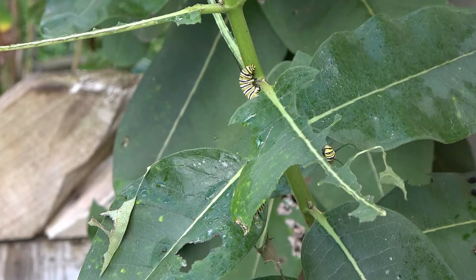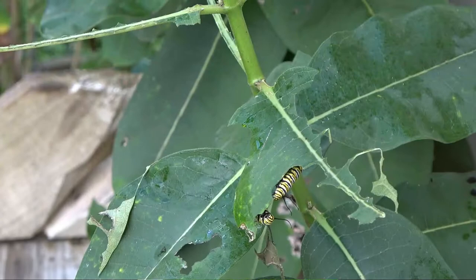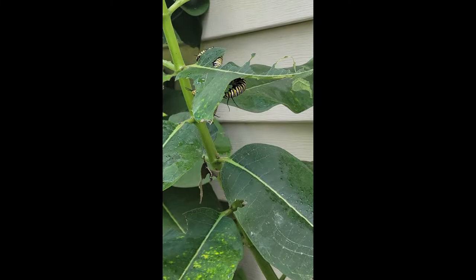I've been observing these monarch caterpillars eating on my milkweed and pooping, and eating and pooping, and eating. And when the branch gets small, fighting. Got a little bit of a fight going on here.